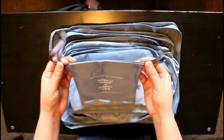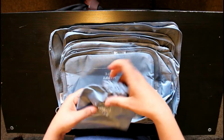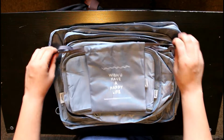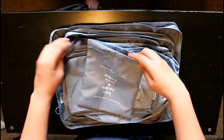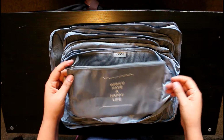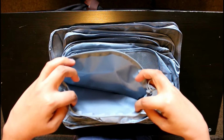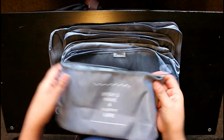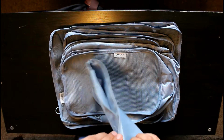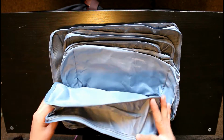And we have another drawstring bag, which is really cute. It's small. Here I would probably put some makeup products, or maybe socks, or whatever little miscellaneous things I want to carry. Love it. Here's another little zipper bag, and this is how it looks on the interior, gray as well. I love the material because it's thick. It's not like those little flimsier ones. Love it. And here's another little packing cube.